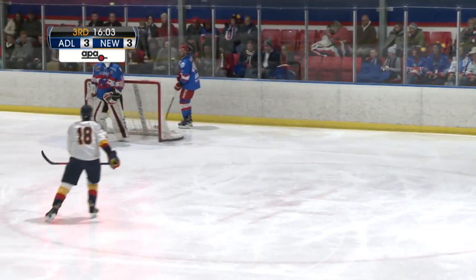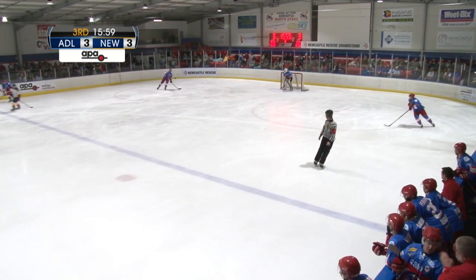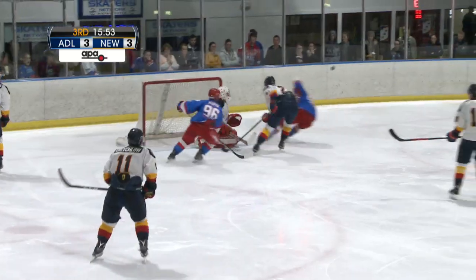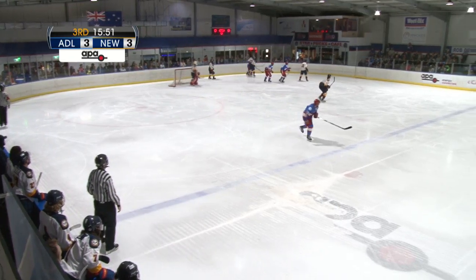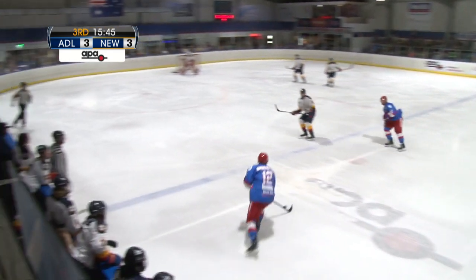There's no icing, while Adelaide are killing this penalty. Newcastle with possession, they give and go. Pullen takes the other side, so up the left wing they go. Kardashian gets some speed up. He's forced wide though, he's looking inside. Chance in front. Malloy doing the same move as he scored in that first goal, but this time Murphy was ready for it. And a hit by Malloy on Katroska.